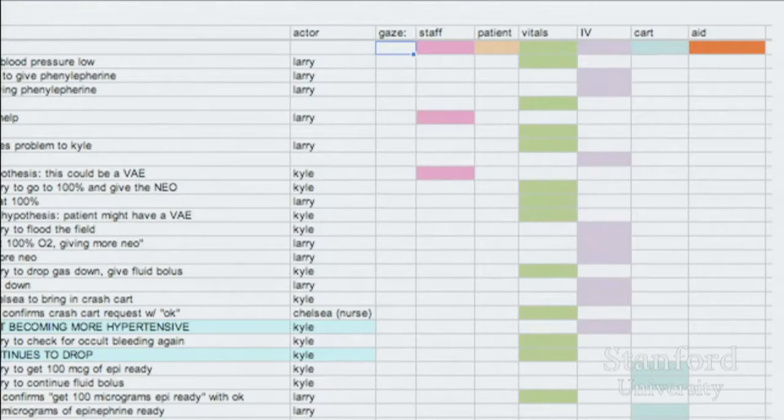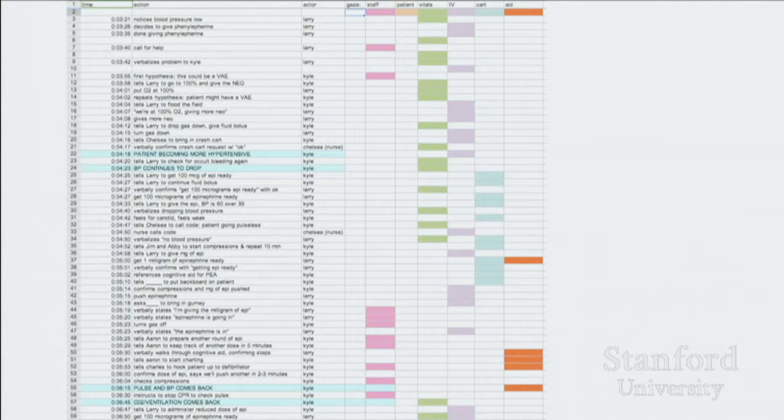If you look at where doctors look in some of these simulations, we mounted a head-mounted camera on one of the anesthesiologists and tracked where this head-mounted camera was looking as a proxy for their gaze and attention. And we coded what they were doing and what they were looking at. This is like 6 minutes.